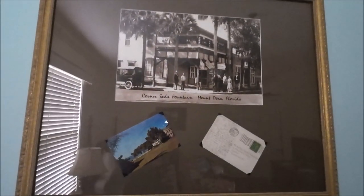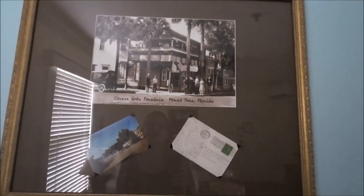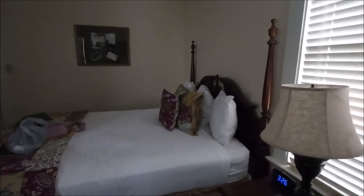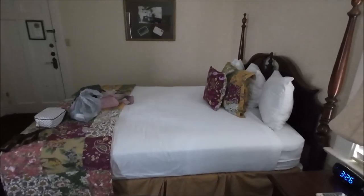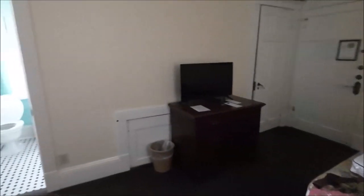Yeah, this is what's in our room. We're in our room right now, so you guys can see. And this is a corner soda fountain in Mount Dora, Florida at one time. So we've been to Mount Dora before. We have filmed Mount Dora, but we have never stayed in Mount Dora. This is our room. And because we have Bruno, they have special rooms just for us to bring a dog. So, yeah, this is our room.